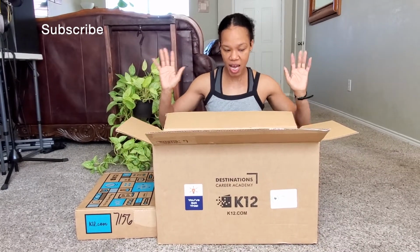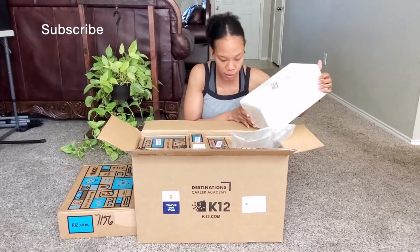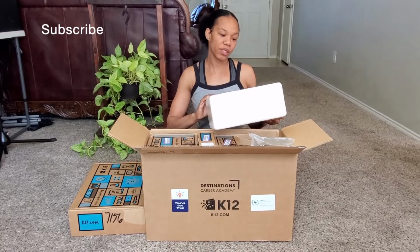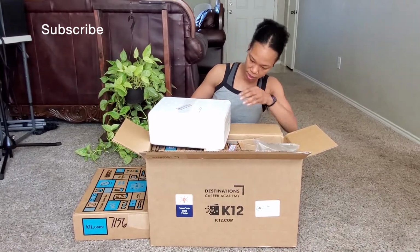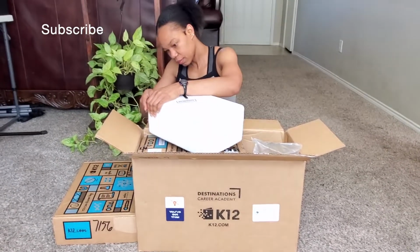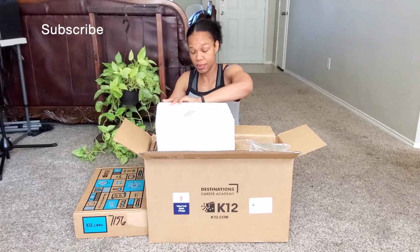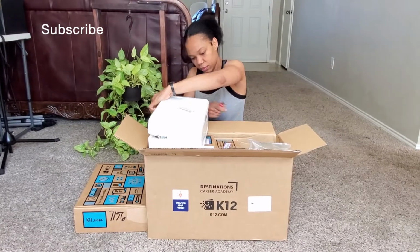So, okay. What is this? Where's my letter? This says middle school microscope. So, I guess this would be for science. They taped it up good. There we go.